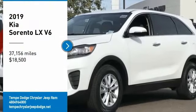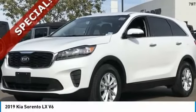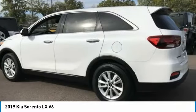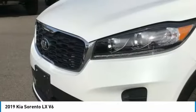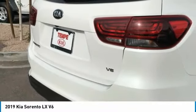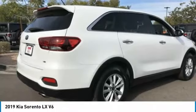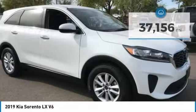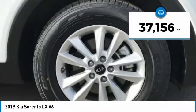You are going to love the 2019 Sorento. The Kia Sorento is a comfortable riding, powerful compact SUV loaded with impressive standard features. Take one look at its stylish, sleek design and you'll want to cross over to a Sorento, and is priced below $20,000. This vehicle has less than 40,000 miles.